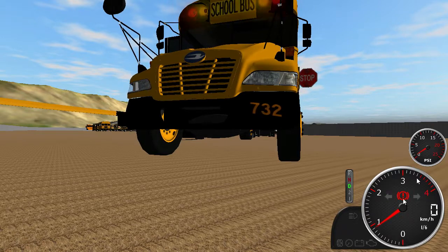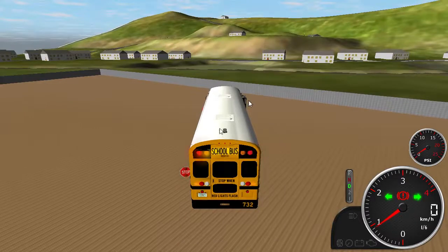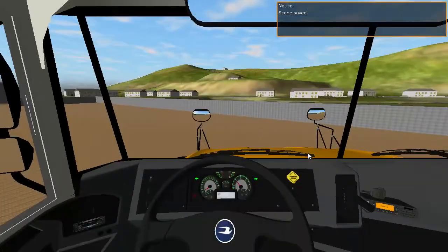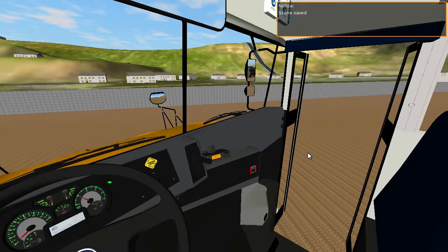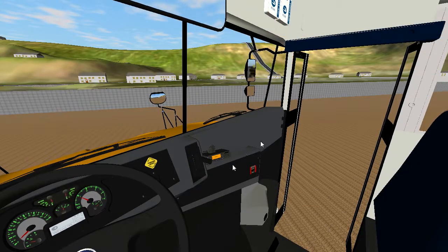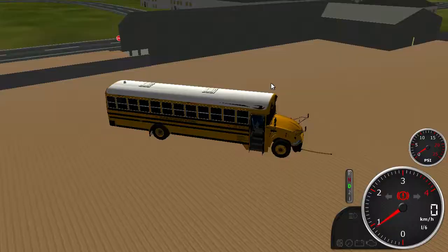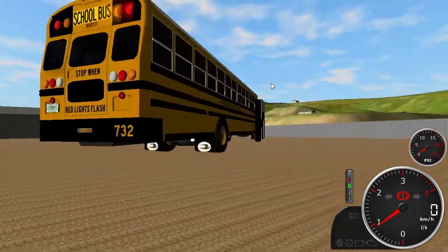This bus features the LED stop sign, the incandescent light package, the crossing stick, the orange grille in the front, the LED strobe, the light monitor, and the radio right here, which is going to be added to all the buses. And I think this bus has tinted windows, let me check. Yep, this bus has tinted windows.